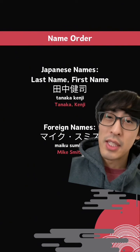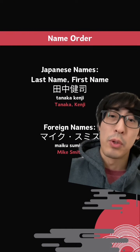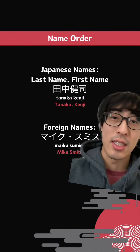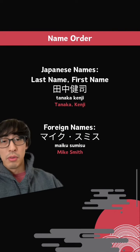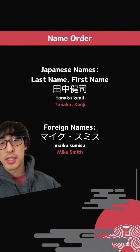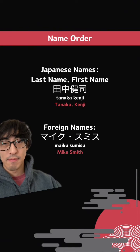The order for Japanese names goes last name, then first name. So for example, Tanaka Kenji, where Tanaka is the last name and Kenji is the first name. For foreign names, you could just use whatever order you use in your home country. So for example, the name Mike Smith could be Mike Smith.